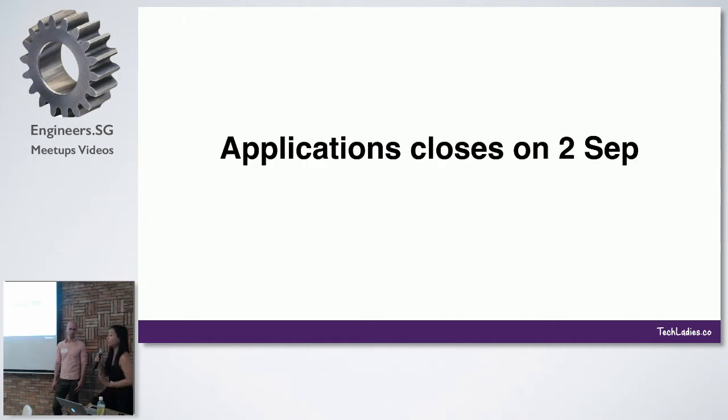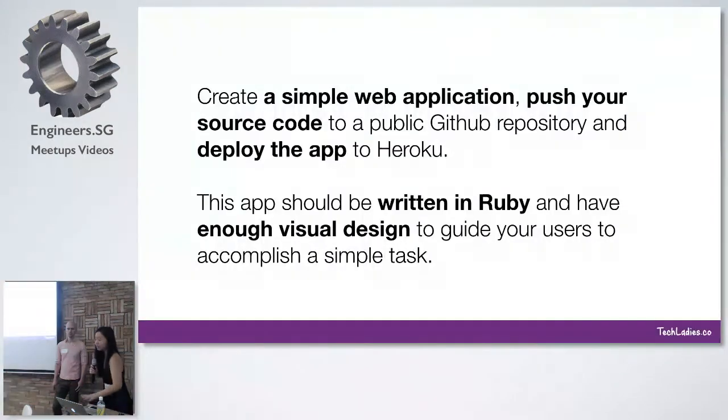One thing is very, very important: the application closes on 2nd September. That gives us about a couple of weeks. To apply, you will need to complete a technical task. And this is the technical task: create an app, push it onto GitHub, deploy it on Heroku. If you keep hearing us say, do you have a GitHub, Heroku, that's because we want you to get ready for the task.